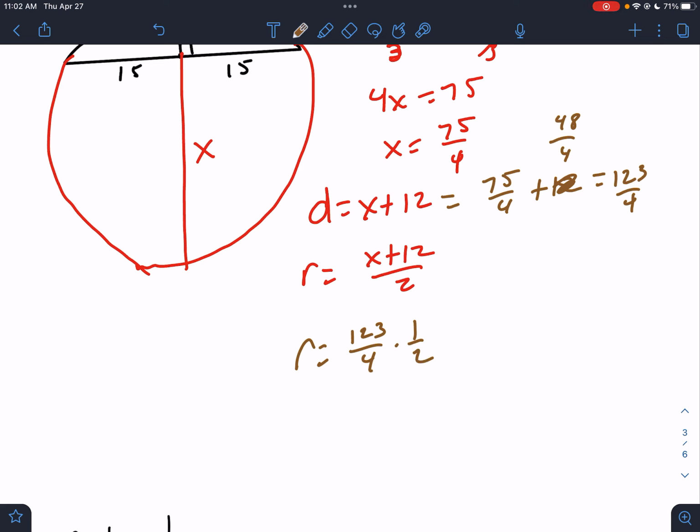That's going to be easier than dividing by 2 this time. That's going to be 123. Oh my goodness, 123 divided by 8. So the radius would be 123/8.